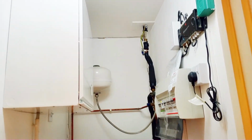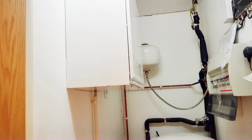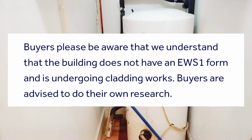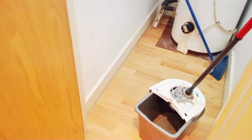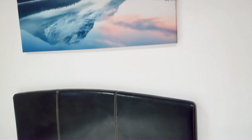For leasehold properties, first thing, our priority question. Is the property EWS1 compliant? No. No, it's not. Problems. Now, apparently the freeholders have received funding and a construction company to complete the works have been chosen. I've looked at the construction company's website and I don't see Leeds Dock as one of their up-and-coming projects, but it's worth keeping an eye on the website for updates.